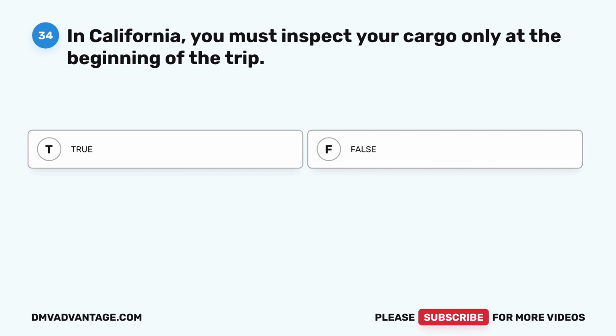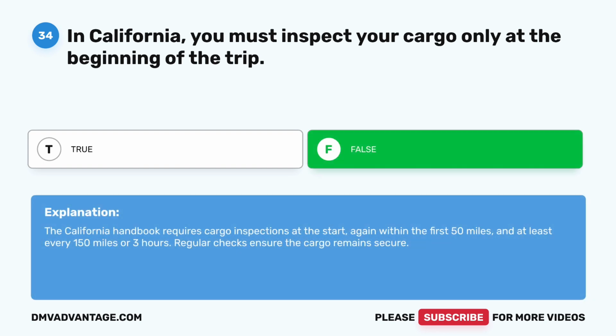Question 34. In California, you must inspect your cargo only at the beginning of the trip. True or false? False. The California handbook requires cargo inspections at the start, again within the first 50 miles, and at least every 150 miles or 3 hours. Regular checks ensure the cargo remains secure.